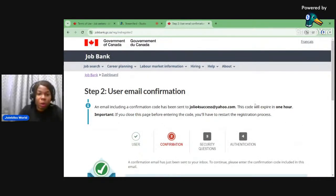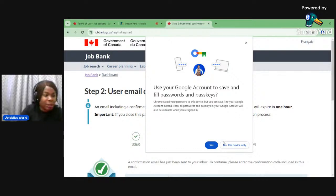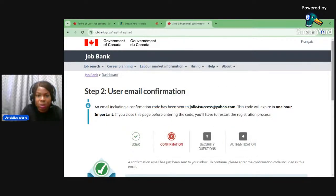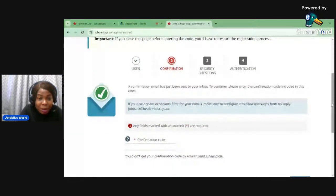Okay, it's asking me to save it. I will save it. After doing that, we've passed the first stage and we've passed the second stage. Then the third one is the security questions. A confirmation email has just been sent to your inbox. To continue, please enter the confirmation code included in this email. So I will use my phone to get the confirmation code and I will put it here.